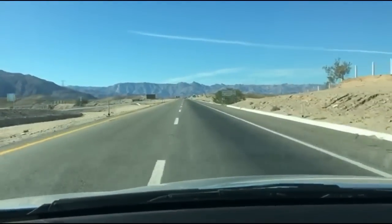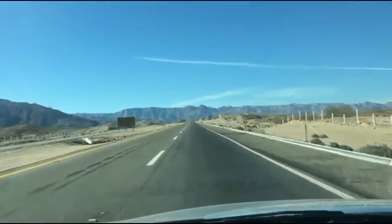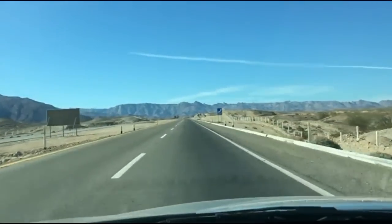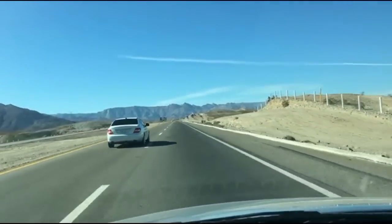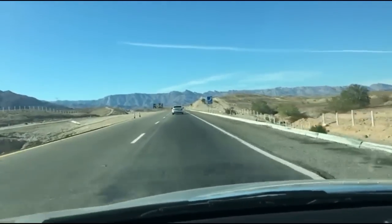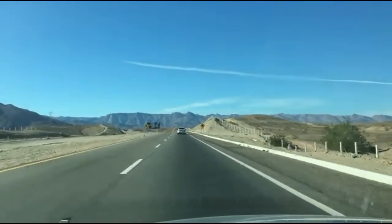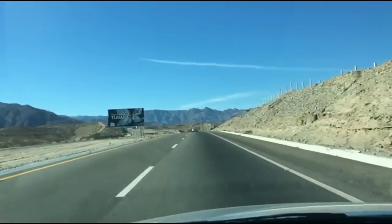I'm through Calexico and Mexicali, and I'm on Mexican 2D toward Cabo. I'll make a left before I get there though and go down toward Ensenada. It looks like a lot of Arizona type climate. Very deserty.